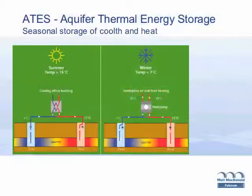This is a diagram that simply shows that. It shows cooling off this building, taking water out at about 7, raising the temperature, and popping it back into the aquifer. Then you reverse the process and use a heat pump to heat the building, and put the water back into the well, which is then cool water, so you create a warm well and a cool well.